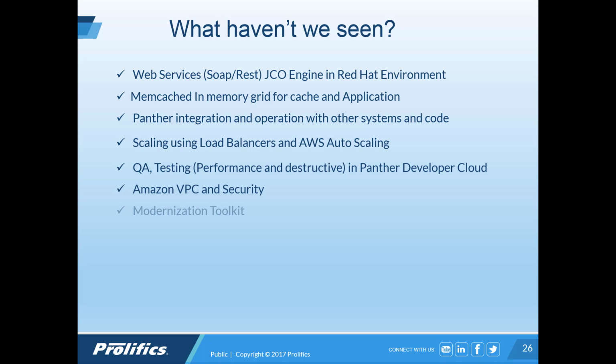The Modernization Toolkit. That's a conglomerate of utilities, scripts, templates and documentation that is sort of a living document where our consultants bring their knowledge and experience to help you quickly modernize your applications. And finally, we would like to explore with you how Panther, the PDC, the PWC, etc. fits neatly into your DevOps world.